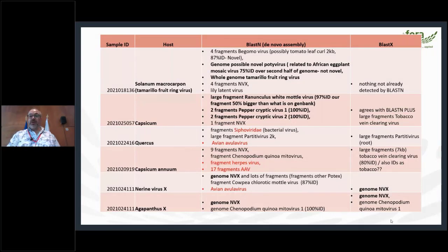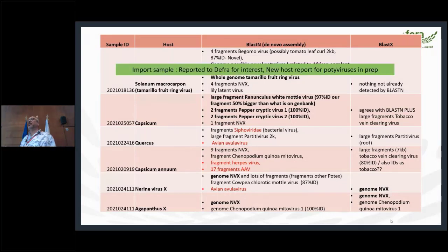Well, actually, in terms of the context, that's an import sample. The fact that we've got a novel potyvirus and a potyvirus that's non-indigenous to the UK in there means we can take action and hold it, stop it, turn it around, whatever. At this point, we don't need to worry about the Begomovirus. We're still working on it. But what it means is we can take action quickly, and then 2 years later, I think, is this 2021, 3 years later, we're still working out what that Begomovirus is.